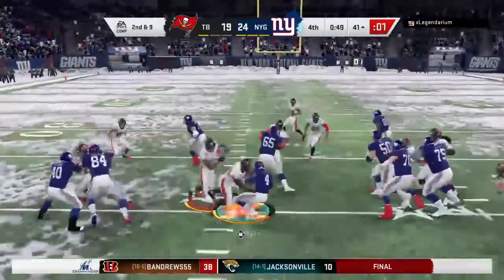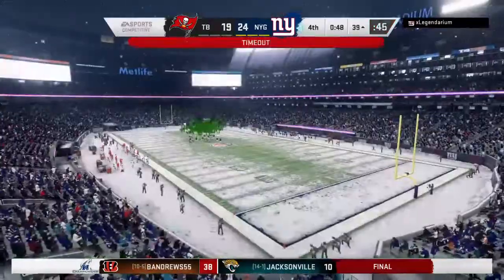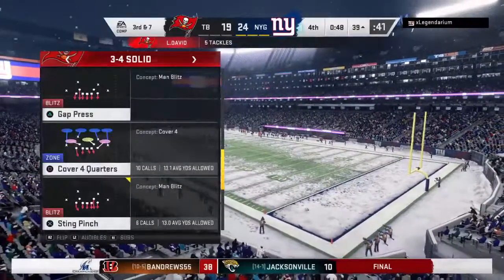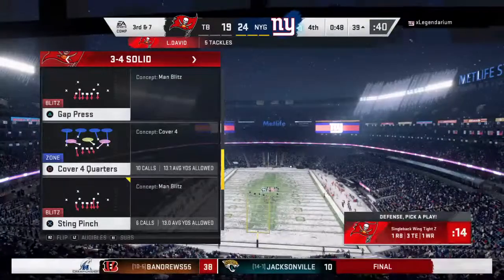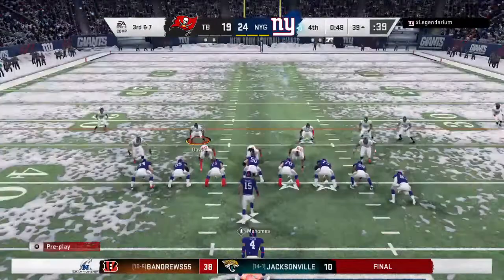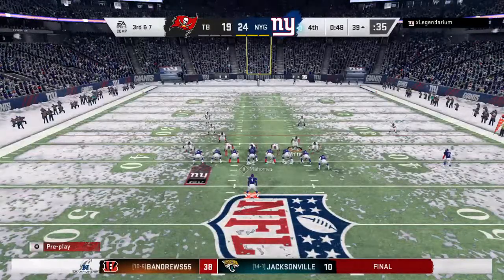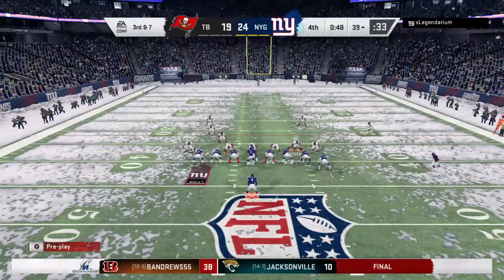They go to the ground again with Taylor. And this winds up a pickup of 2, maybe 2.5 to about the 39. The Bucs forced to use their 3rd and final timeout as they get the stoppage with just under 50 seconds remaining in the 4th. Let's go, D, let's go.